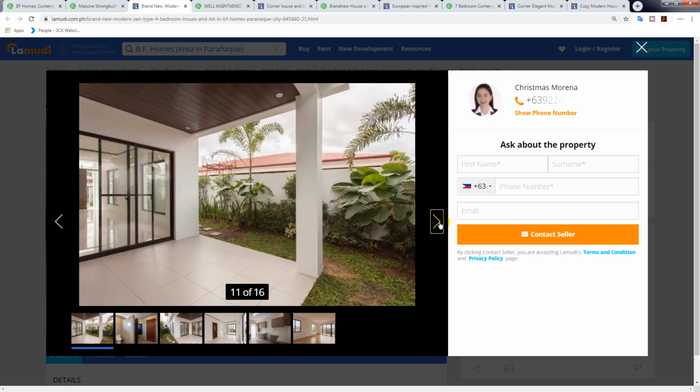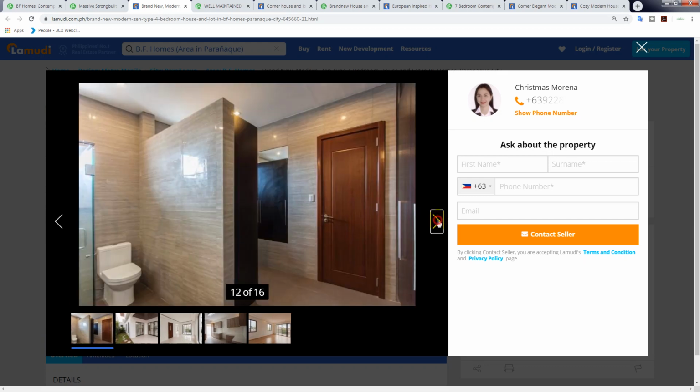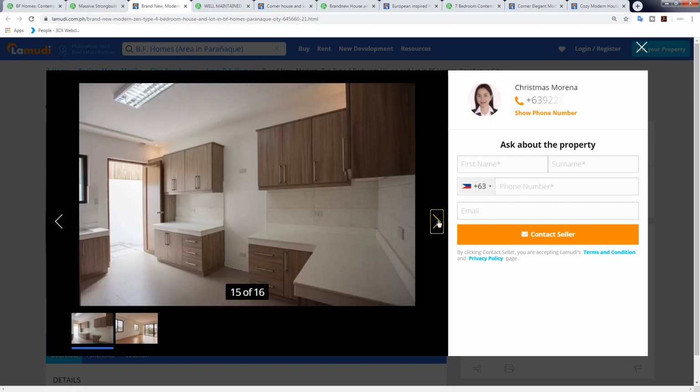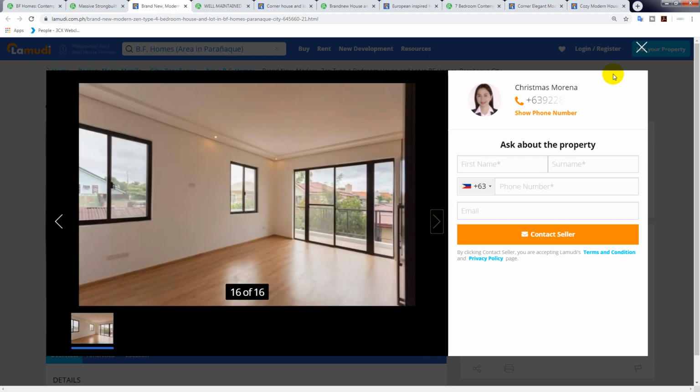Nice kitchen. Okay, there's a bit of a deck there with a yard. So yeah, there is some greenery there. That's great. That's actually really good. So one side, you got the parking, low maintenance, and on the other side, you do have some grass and a bit of a garden for a dog or two. Lovely home.